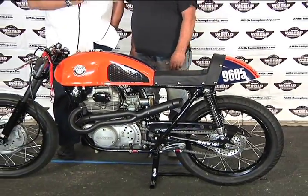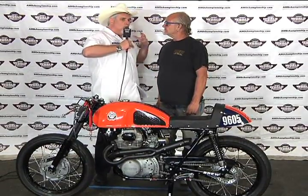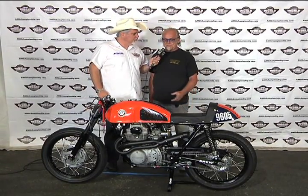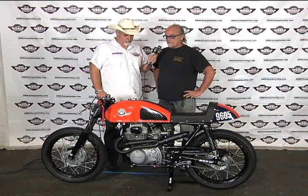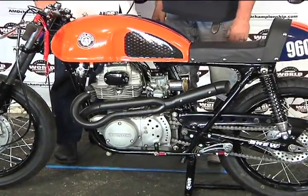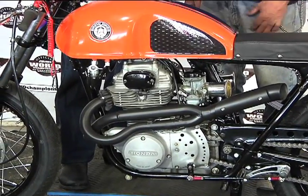Well, this is a fabulous looking bike. Tell us what bike it started out with to get it to where it is today. Basically, we started out with a 73 Honda CB 350. The 350 is a really good class to get into racing because they've made millions of those motors. So parts are readily available. They make a lot of race ignitions and so forth.